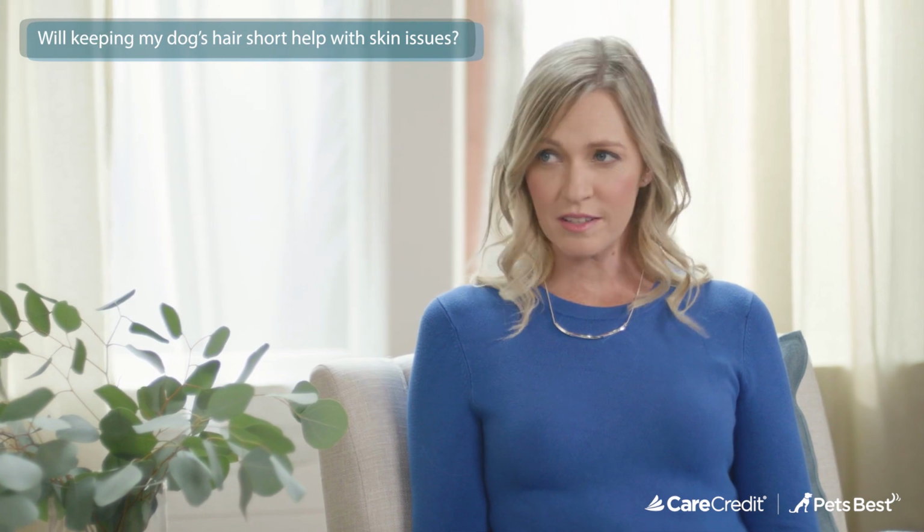And does keeping our dog's hair short, does that help skin conditions or skin issues? I don't think necessarily. It's to do with the breed and what their natural coat is. I see lots of dogs with long coats that have perfectly good skin quality and hair quality. It's well maintained, often with the help of a groomer. Sometimes clients are just really dedicated to skin and hair quality in their own right and can do a lot of work themselves. And then I'll see dogs with really short coats with lots of skin disease. So I think it depends on the breed and the individual.